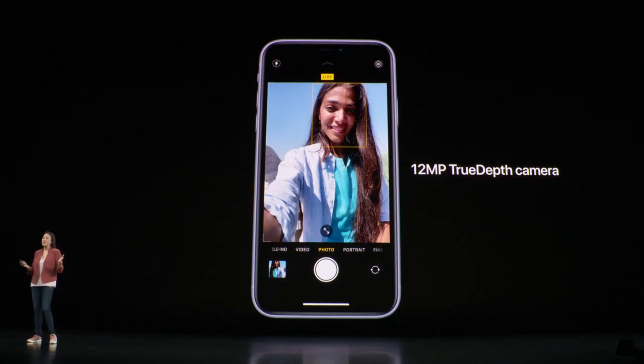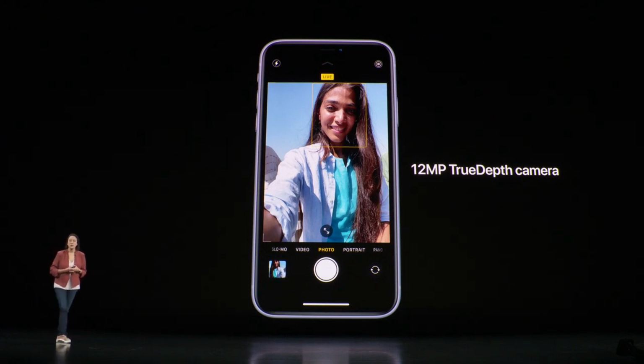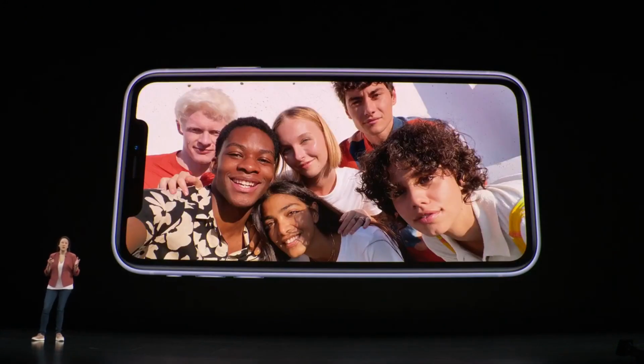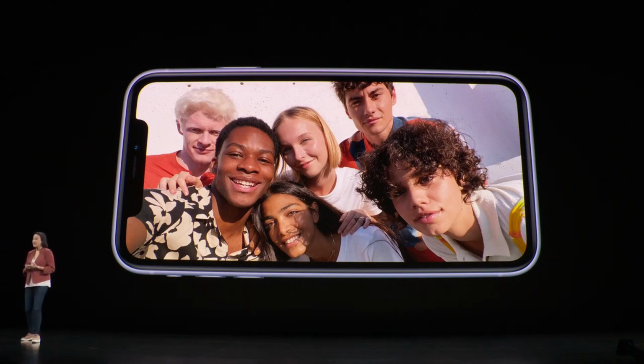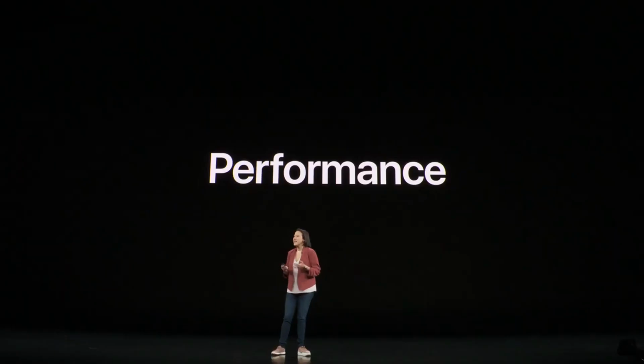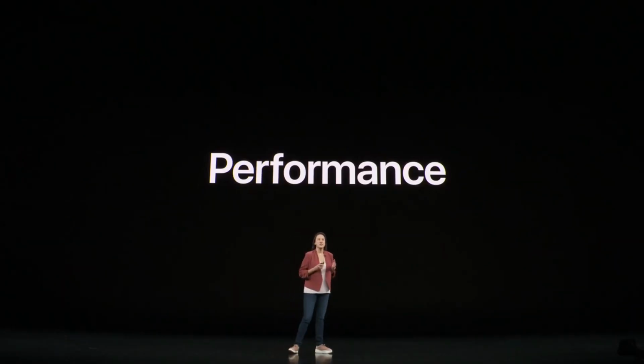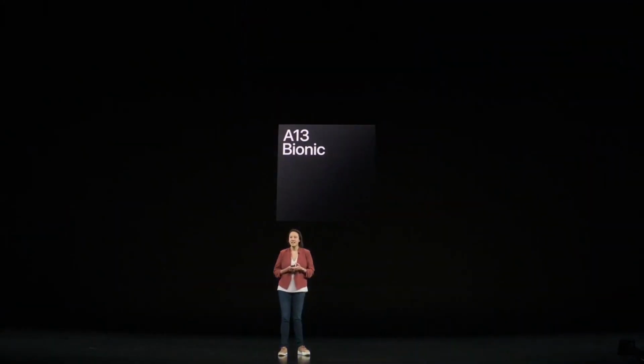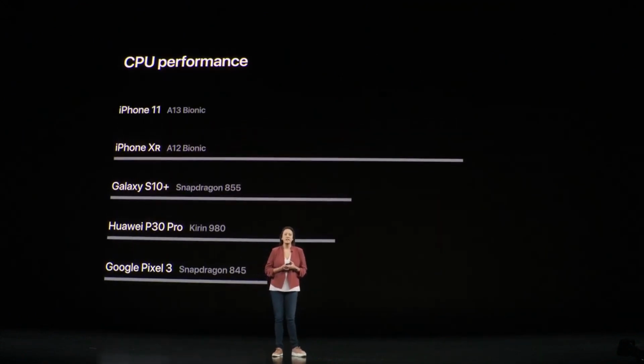We've also updated our front TrueDepth camera to a wider 12-megapixel sensor. Also on the front camera, we've added 4K video with extended dynamic range up to 30 frames per second. And you can also capture on the front at 4K 60 as well. And iPhone 11 has leading performance for your everyday to the most demanding task. Well, now we're introducing the A13 Bionic, the next generation of our industry-leading chip. Well, the A13 Bionic is just going to extend that lead even further.